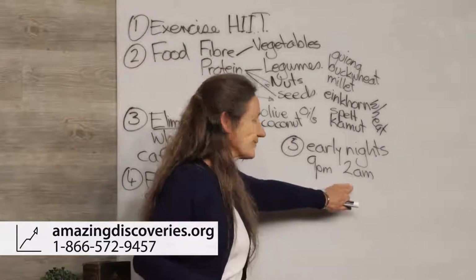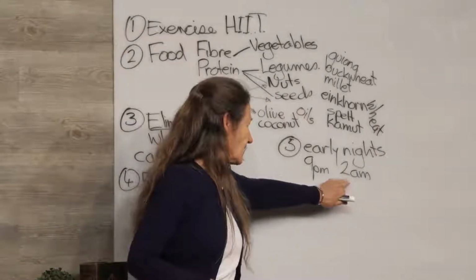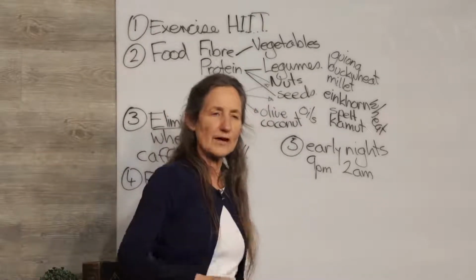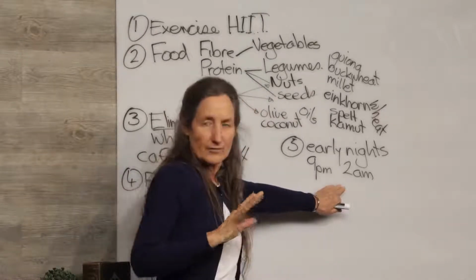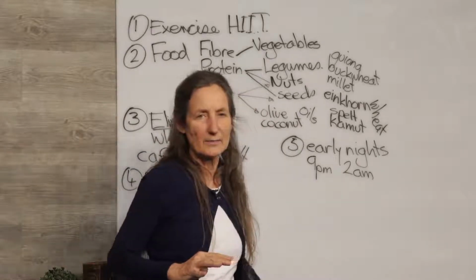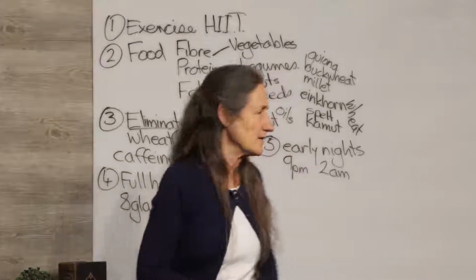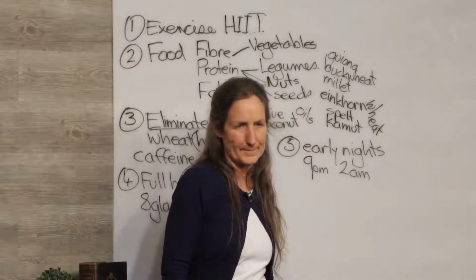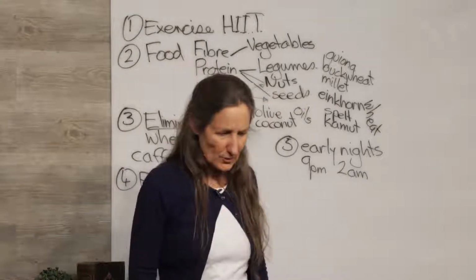Science is now proving that that's all because of the pineal gland, this little gland in the base of our brain that releases 4 hormones between the hours of 9 p.m. and 2 a.m. It doesn't release them any other time. Daylight saving, it's between 10 p.m. and 3 a.m. One of the hormones is called melatonin.